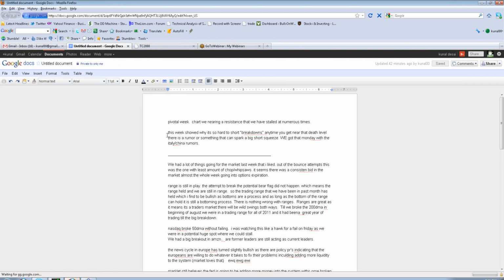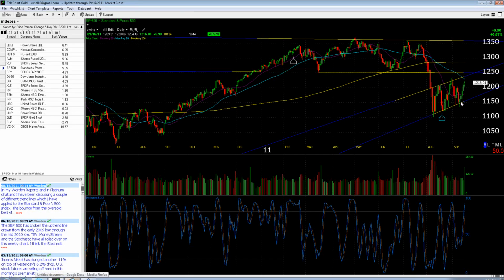One of the things I really notice about this market, and why it's so hard, is that it's really hard to short breakdowns. Every time it seems like we're trying to break down and get to a death level, we start a rumor that starts a big short squeeze. And that's what happened on Monday. On Monday, it looked like we were starting to break out of this bear flag channel that we've been in. And we started really breaking through some key levels that told us this could be something that takes us back down to the low of August.